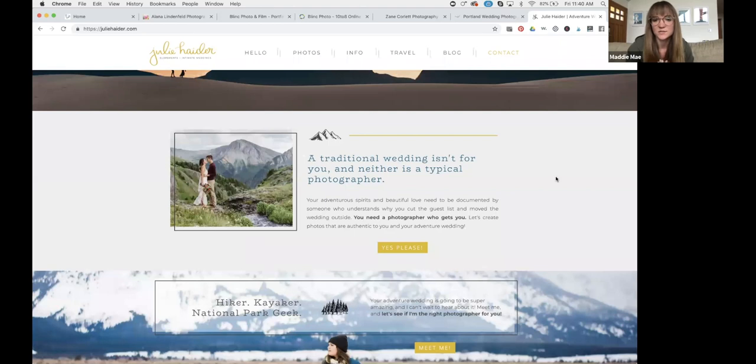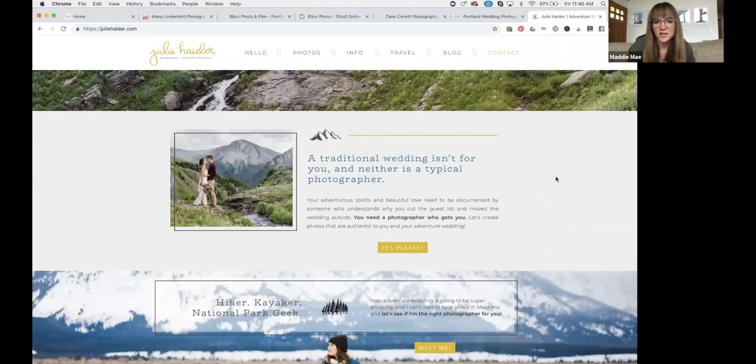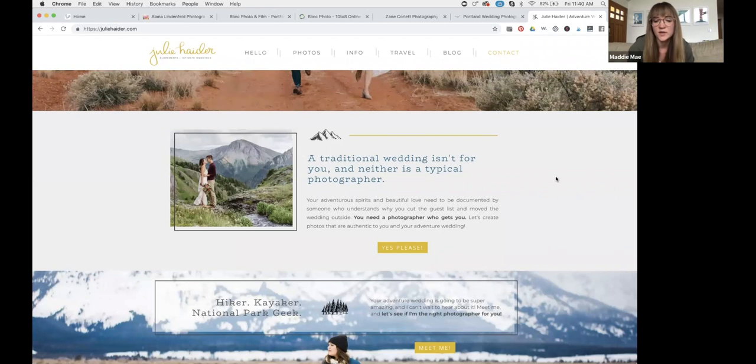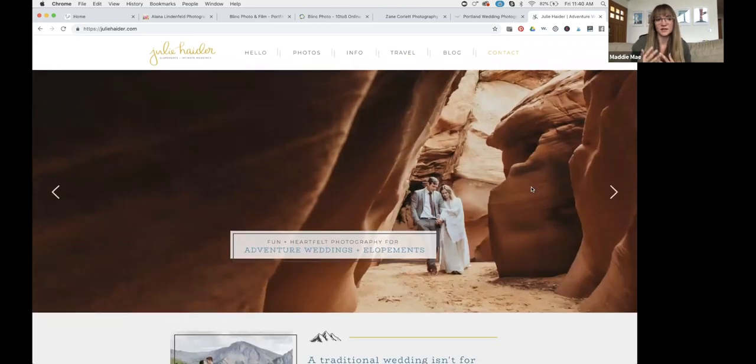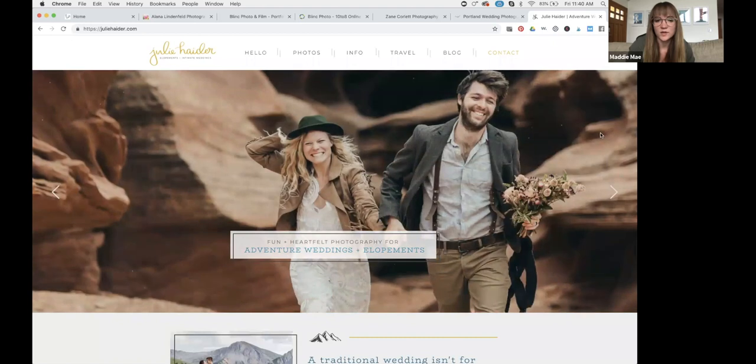A traditional wedding isn't for you, neither is a typical photographer. Your adventurous spirits and love need to be documented by someone who understands why you cut the guest list and moved the wedding outside. You need a photographer who gets you. Such good copy. That is great. This is really drawing me in so much more than the majority of the sites that I saw. I'd say the real estate above the fold is very effective here.